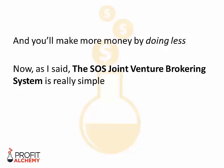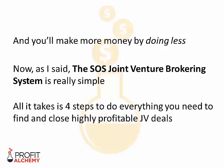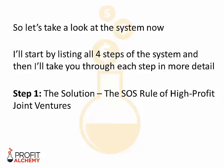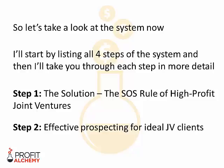Now, as I said, the SOS joint venture brokering system is really simple because I've removed all the complications. In fact, all it takes is 4 steps to do everything you need to both find and close highly profitable joint venture deals. So let's take a look at the system now, and you'll get a deeper understanding of exactly how this works. I'll start by listing all 4 steps of the system, and then I'll take you through each step in more detail. So step number 1 is the solution, and that's the SOS rule of high profit joint ventures, which I'll get to in just a minute. Step 2 is effective prospecting for ideal JV clients. I'm going to show you exactly how to do that.